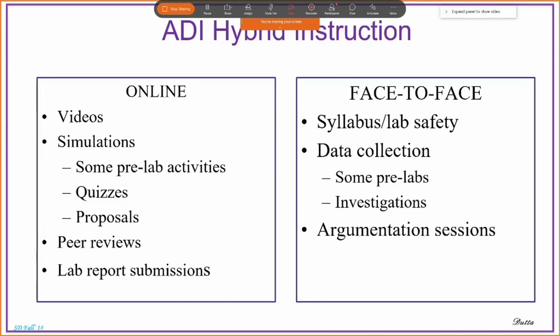So every lab, you will have some online work and some face-to-face. If we meet before the class, if you have any questions, I'll be happy to answer. For your online work, you will be writing proposals, peer reviews, all are going to be online.